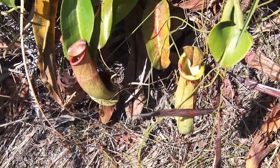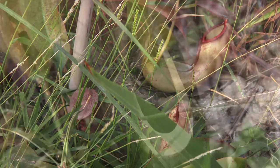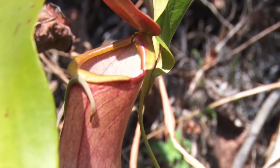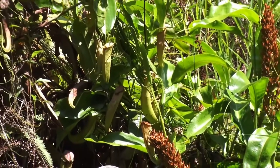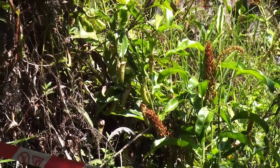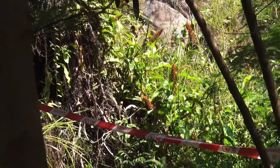Tuen Mun Area 40 is home to pitcher plants, a carnivorous plant species protected under the Forests and Countryside Ordinance Chapter 96 and the Protection of Endangered Species of Animals and Plants Ordinance Chapter 586. The construction of the toll plaza is very close to a colony of the protected pitcher plant species, Nepenthes mirabilis, covering an area of approximately 10 meters by 30 meters.